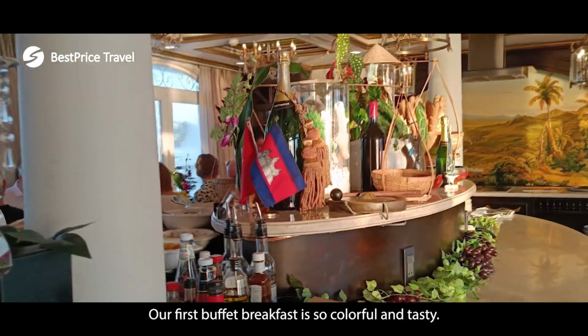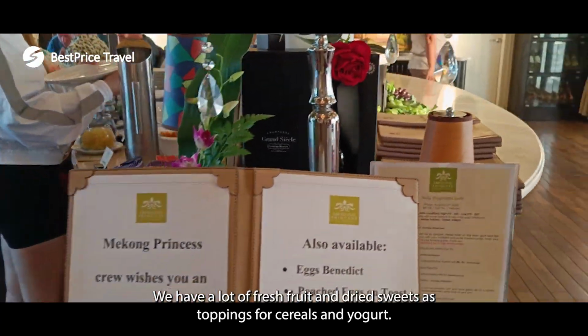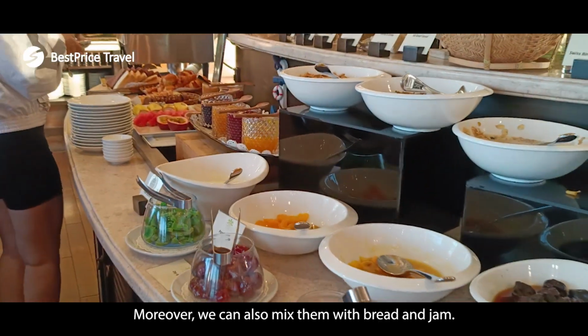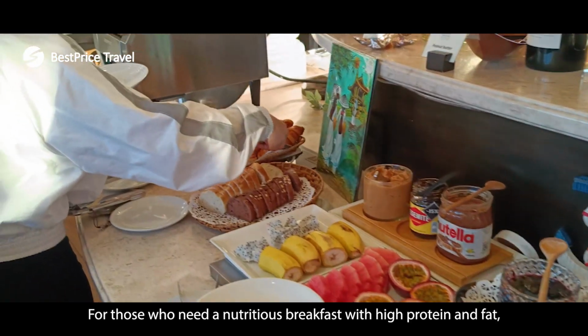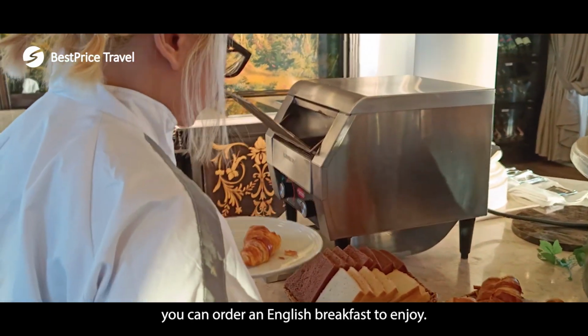Our first buffet breakfast is so colorful and tasty. We have a lot of fresh fruit and dried sweets as toppings for cereals and yogurt. Moreover, we can also mix them with bread and jam for those who need a nutritious breakfast with high protein and fat. You can order an English breakfast to enjoy.